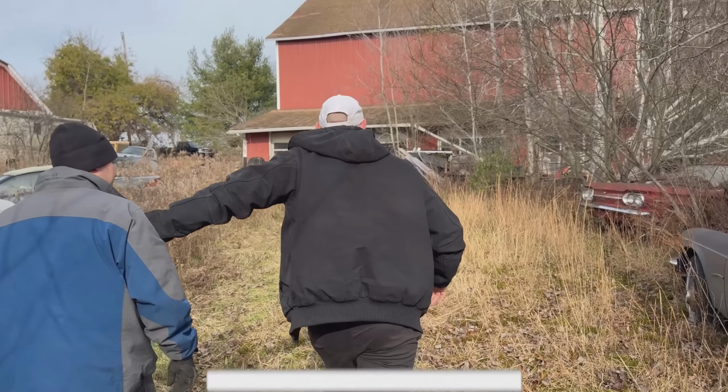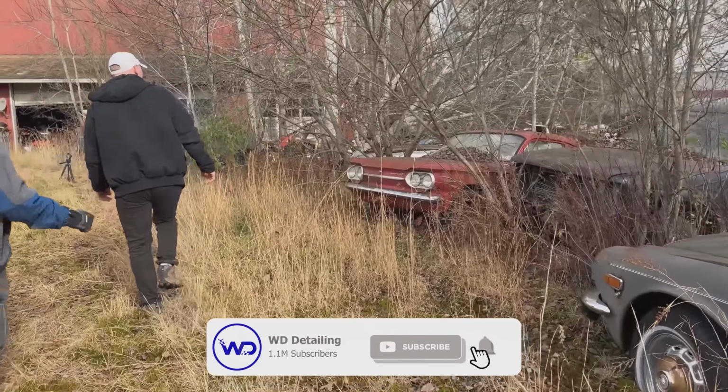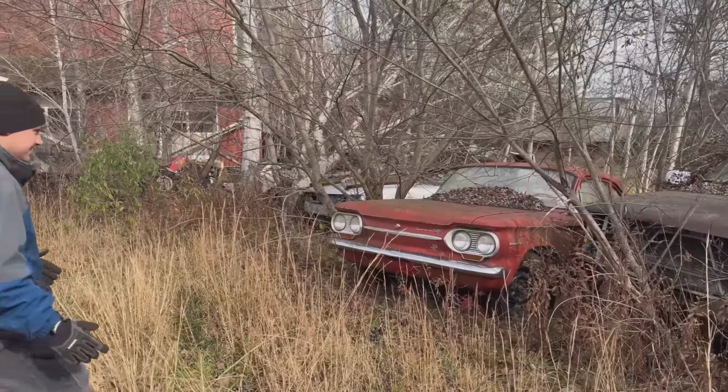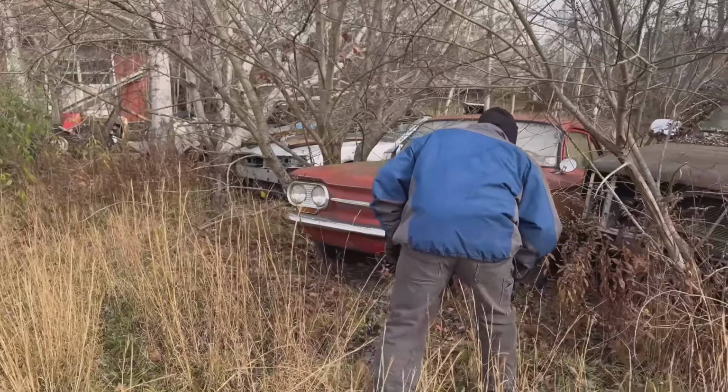Holy crap, look at that thing, dude. That's a Corvair. I haven't seen a Corvair since the last time you and me were actually just detailing, and we did like 6 of these in one day. Wow. But it actually looks really nice. We've never had one on the channel before. This is the first Corvair we've ever found. Yeah. It doesn't look that bad at all.